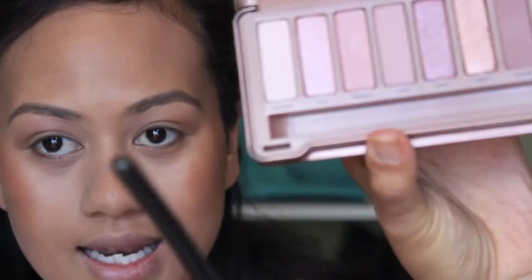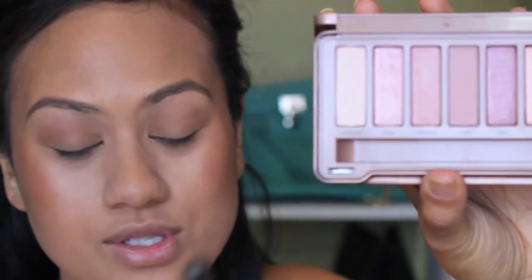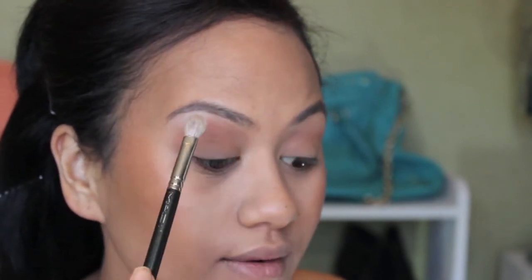Okay, now I'm going to go in with my highlight shade, which is this shade here. This is from the Naked 3, but you can use whatever you want. I'm going in with it on a MAC 217 brush, just because I think it blends a little bit easier. And then I'm applying that to the outer arch, and I like to blend it into the transition color a little bit. Then I like to go in my tear ducts, place it there, and blend it out a little bit.